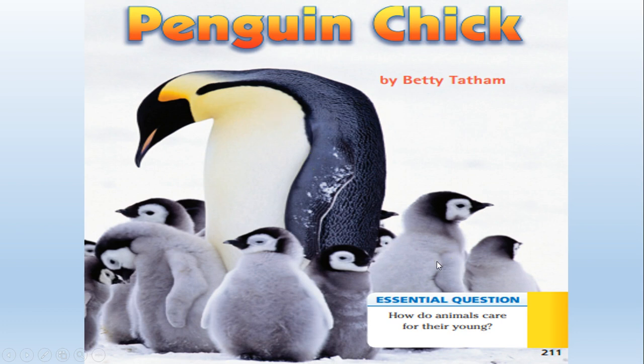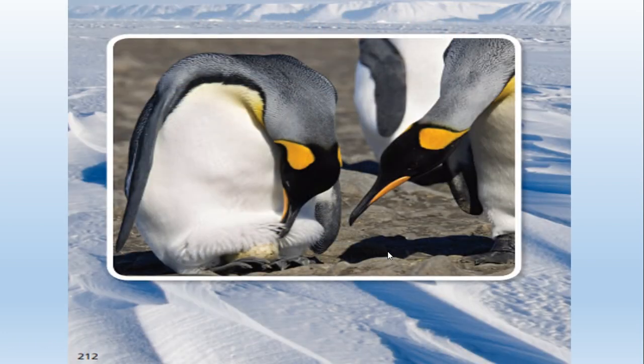Alright, in this selection, I want you to predict what we will read about. We will be reading about what? Penguins doing what? Yes, you guessed it right. Now we need to know more about their life cycle and how the adults take care of their young. So in the first picture on page 212, what do we see?